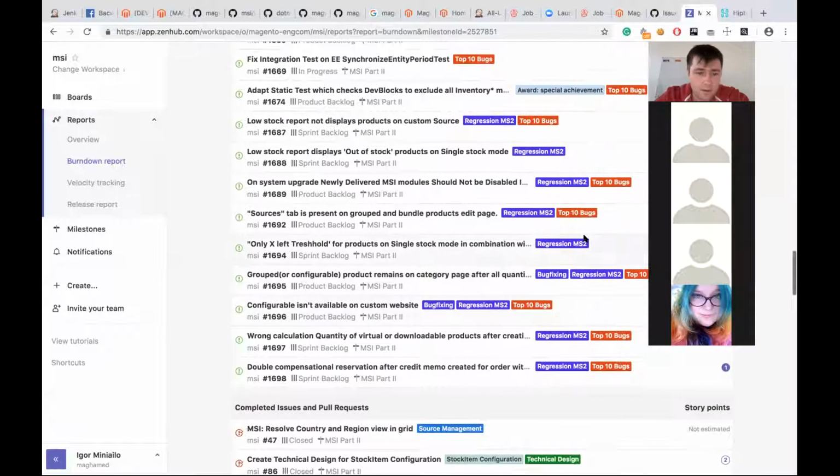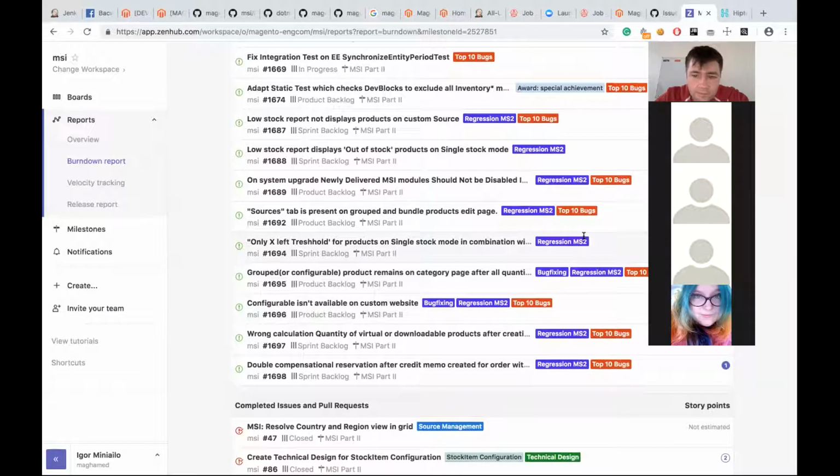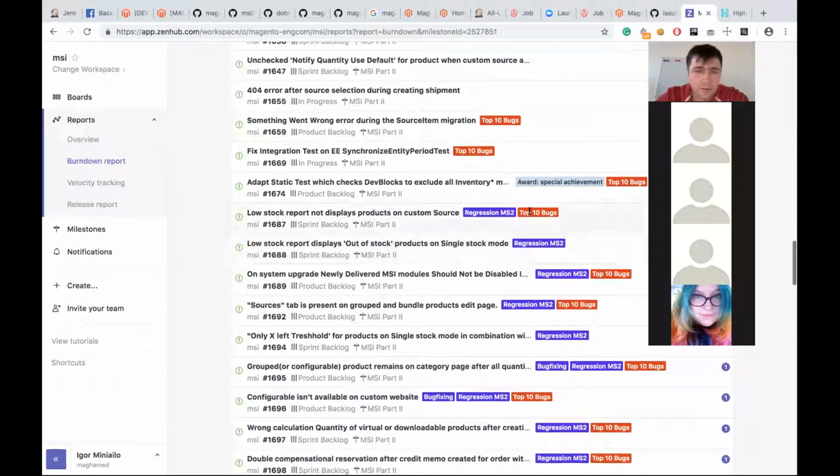So if you are watching this demo, you can use this filter by regression milestone 2 and choose any bug which is not assigned, all the unassigned bugs. You can take any, assign it to yourself, and start working on it.